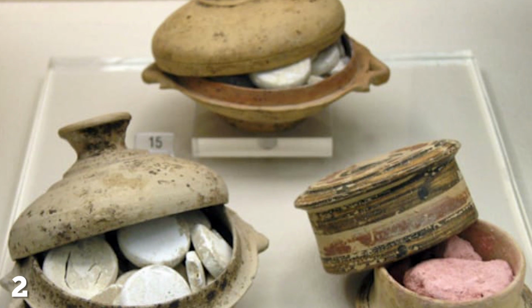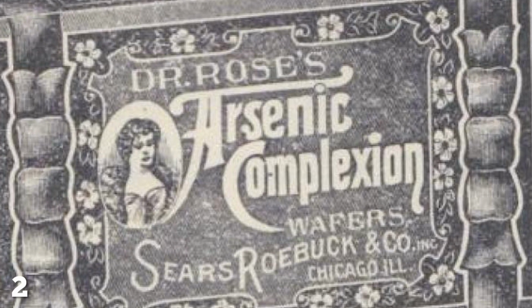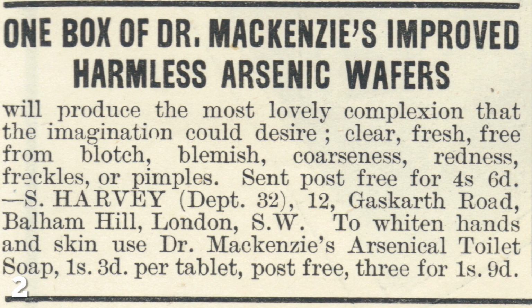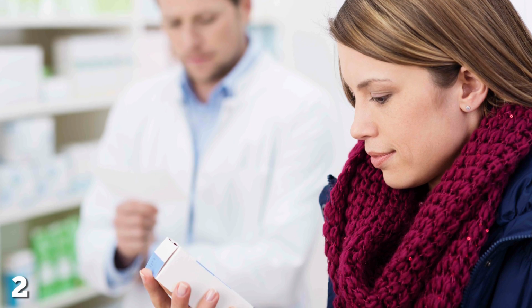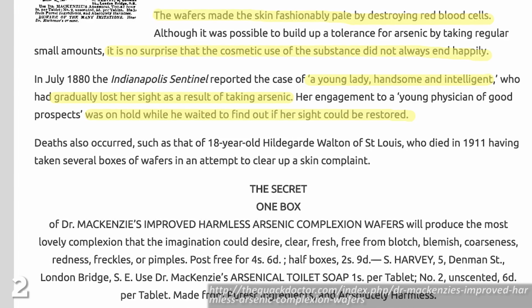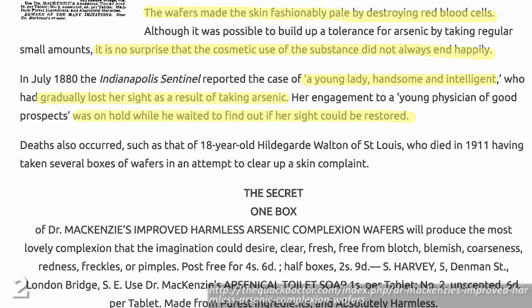Thankfully, the use of lead-based makeup eventually fell out of favor, to be replaced by arsenic. Hooray! Dr. Mackenzie's improved, harmless arsenic complexion wafers were one such product. And you know something's not going to be good for you when the word harmless is printed on the box. These wafers made women's skin pale by destroying red blood cells, and many women went blind thanks to its use.